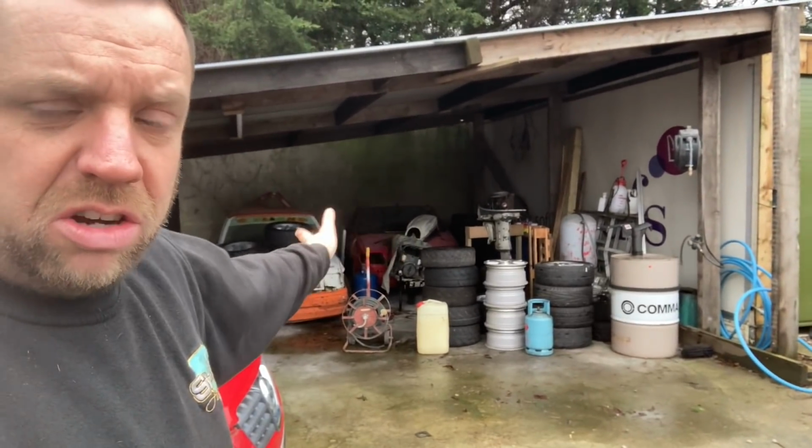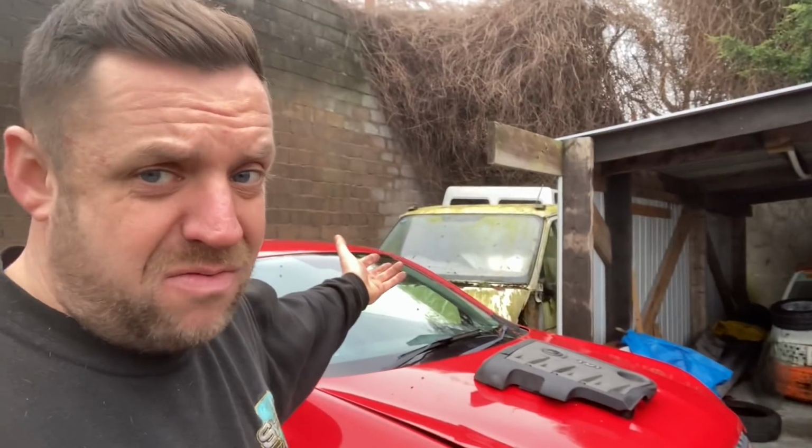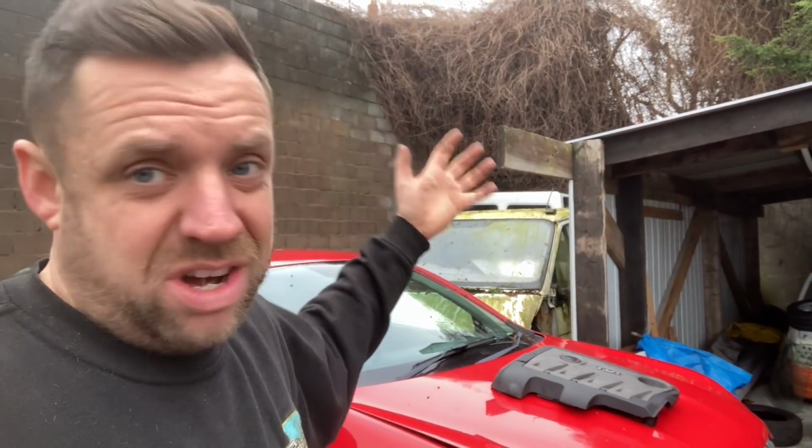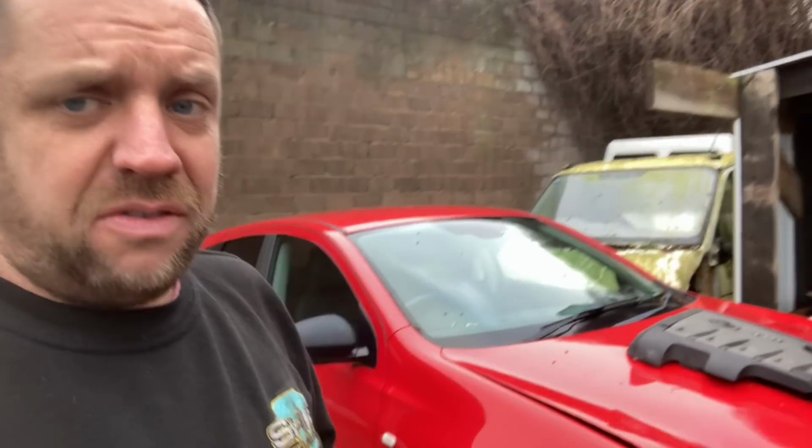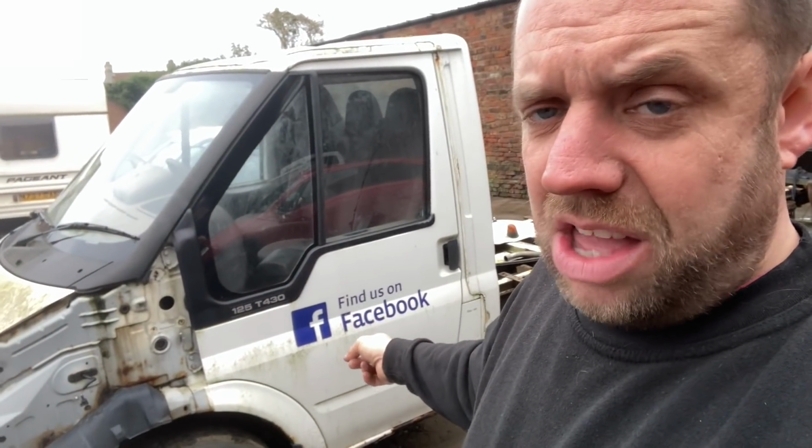So I've got all this to sort out, but it might not even run. Might not be able to get it running. It's been sat there for a long time. So I've got that car in the way I've got to move. I've got to try and move this transit that I was doing as well. I've had it for donkeys. I was going to make that into a recovery truck.